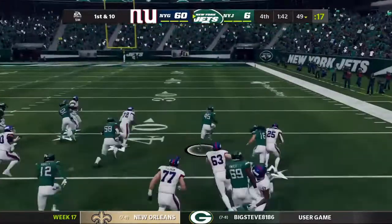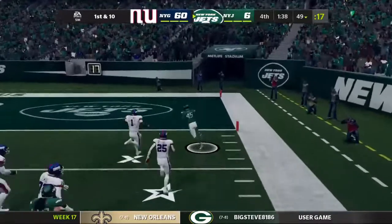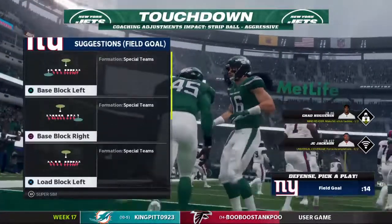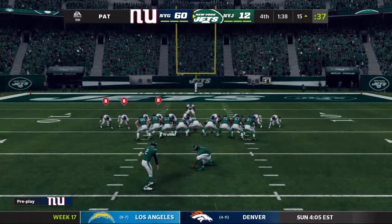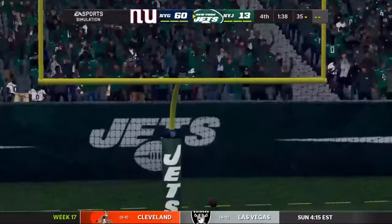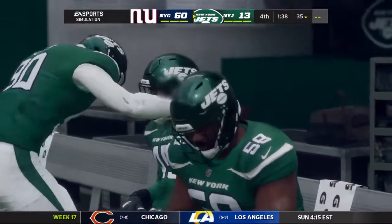Fumble near midfield. And it's scooped up by the Jets. The 20. And it's a defensive return for a late touchdown. So they still need somewhat of a miracle here, but at least that gets them a little bit closer. Tucker with the extra point as they make the score just a slight bit more respectable here in the final quarter of play.